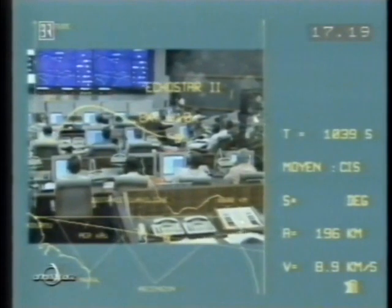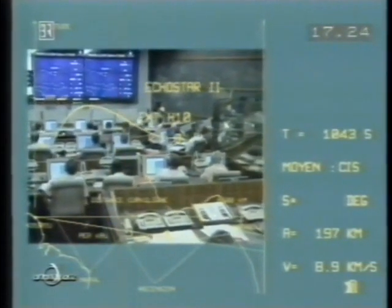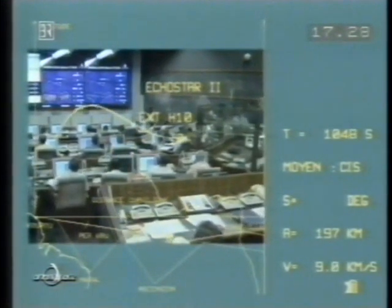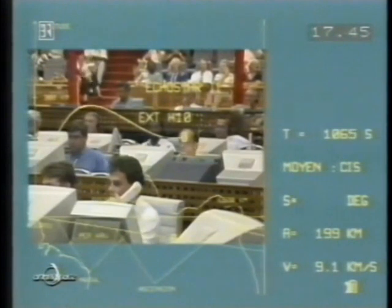Everything is normal. We have coverage of our satellite by which tracking station at the moment? We're over Ascension for the time being, almost in the middle, over the Atlantic. Yes. And we will soon be picked up by Libreville as the next tracking station. And we're already at a velocity of 9.1 kilometers a second.